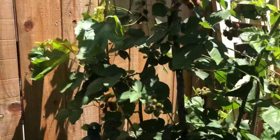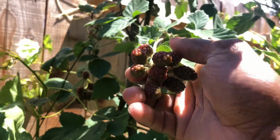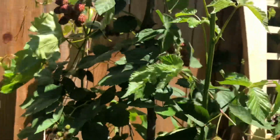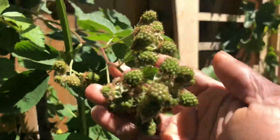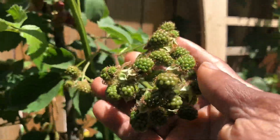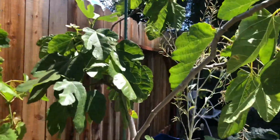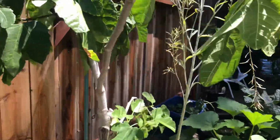But then next to it, the other blackberry here is doing great, you all. The bees have been going ham on this thing, trying to get all the nectar they could, all the pollen they could. It is crazy. Look at all these blackberries we're gonna have this year. A blessing. As you can see, the wind is blowing, y'all. Okay, second fig is doing great, as you can see. Put on the second crop as well.